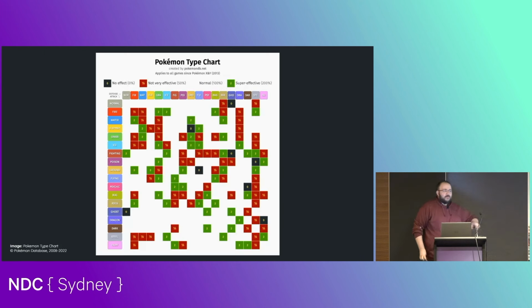The only thing, for those who aren't Pokemon people, that you need to know is that they have types, like fire, water, electric, grass, yada, yada. And if a water Pokemon is fighting a fire Pokemon, they do twice as much damage. Or if an ice Pokemon is fighting a water Pokemon, they do half damage, right? That's the only thing you need to know. And Pikachu is electric, if you want to know. I don't know Pokemon too much.